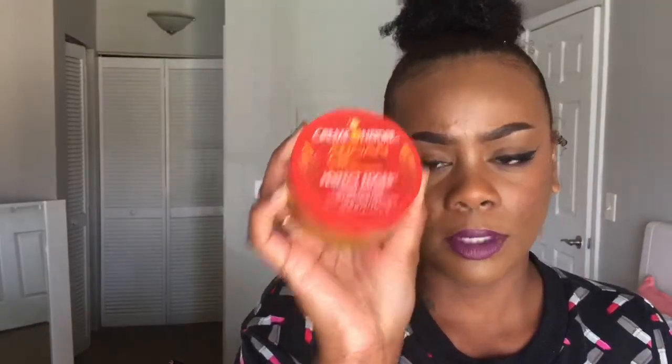To tame my edges, I usually use, okay. So I used to use this Cream of Nature Argan Oil. But let me tell you, after like an hour of using this stuff, my edges are popping back up. So I was like, I have to get something else. So I started using this Gorilla Earwax. I don't know if it's for men. I don't know.